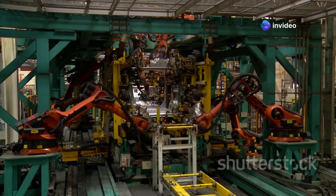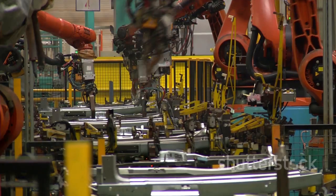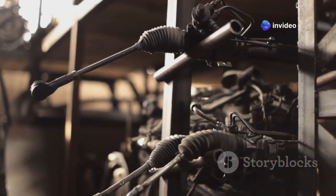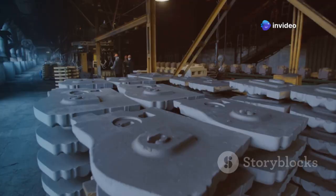Honda's move raises a big question. What does American-made really mean in today's global car industry? Is it about where the car's assembled, where the engine's built, or where the parts come from? Different groups use different standards. Some focus on assembly, others on parts content or workforce location.